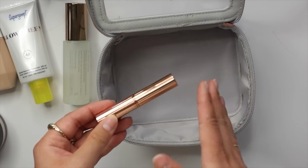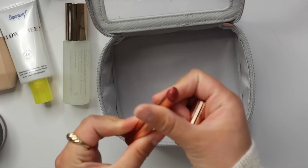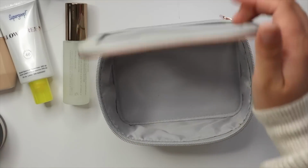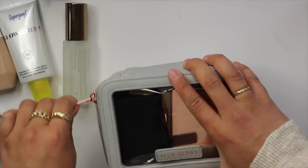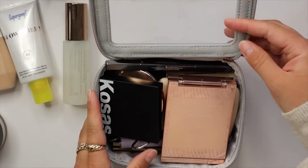I have to have this product in my vicinity at all times. It's one of my favorite lip colors of all time. It's gorgeous. So that's in the first cube. Now let's move on to this one. I should organize this better when I put things away today.